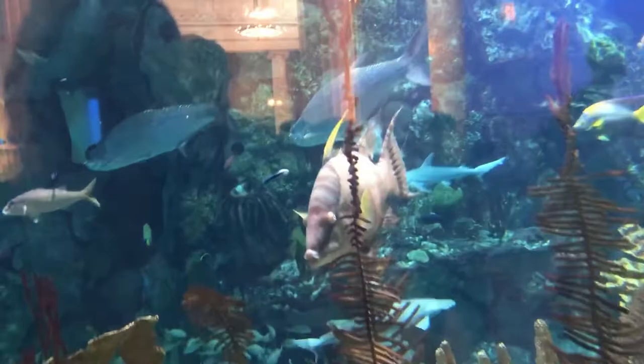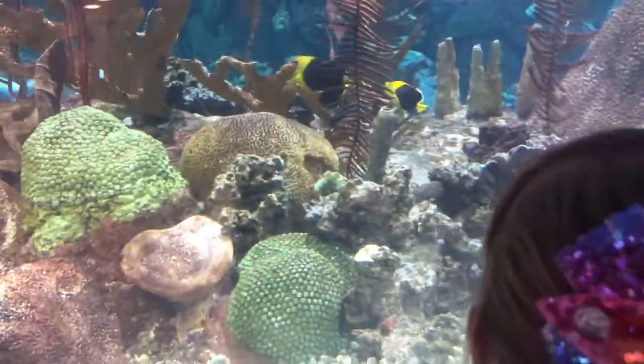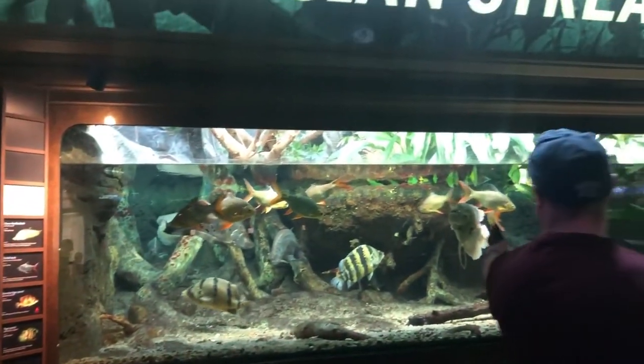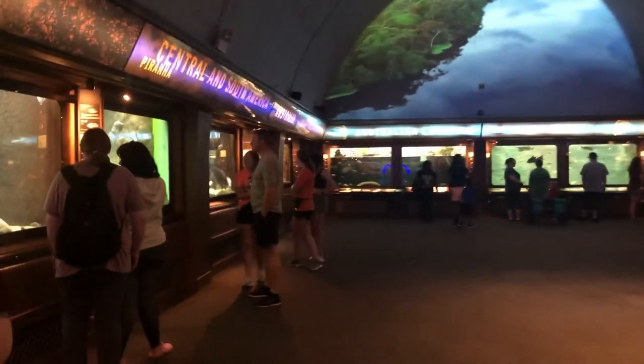Yeah, maybe like a small one? Yeah. All kinds of fish. Yeah. All right. You love it, Lex? Yeah. All kinds of stuff. So we were just looking at the Southeast Asian streams fish. It expands all the way over there. And then you can look at all the different fish from different parts of the world. They've got Central and South America, Australia, Africa, Asia, and India. Pretty cool.